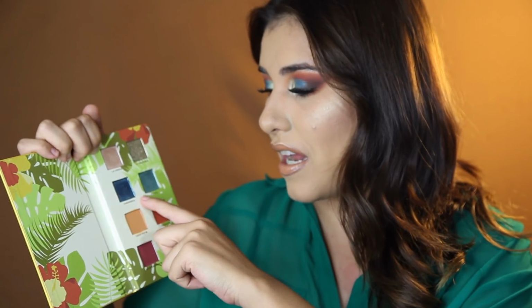This is a beautiful blue, which I have on the outer. I started off with Varadero, then I put Celia, and then I put El Malecón in the middle. So, I really like all of the shimmers. I'm going to be honest, all of the shimmers are absolutely impressive. But Varadero is so beautiful, and Celia is beautiful.